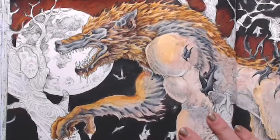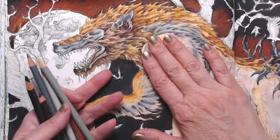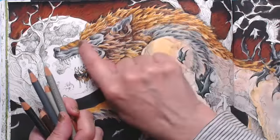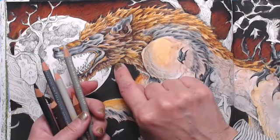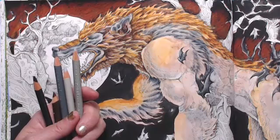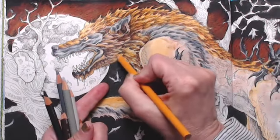All right, so now I think we're light enough. If y'all tell me if you think so. And so I've been working down here on his face, and I also need my yellow ochre. Where's my yellow? Or I think I was using goldenrod, so to blend in some of the gold color.